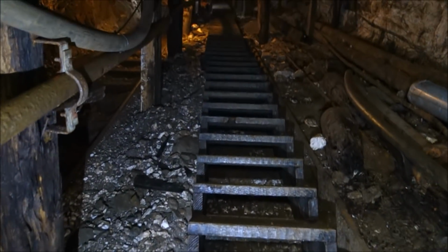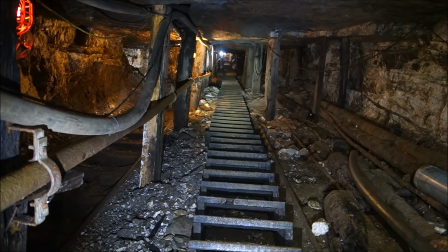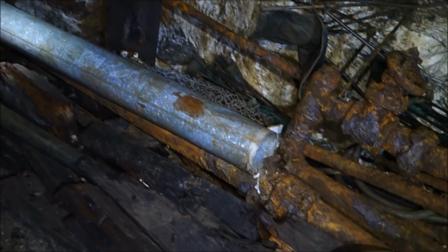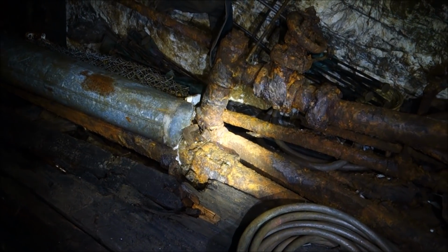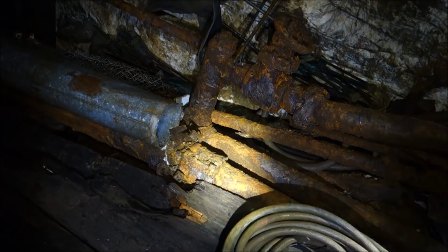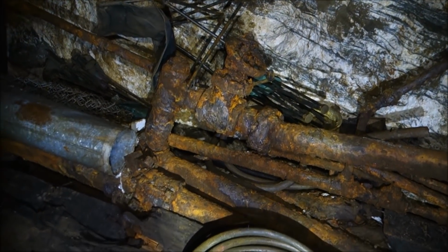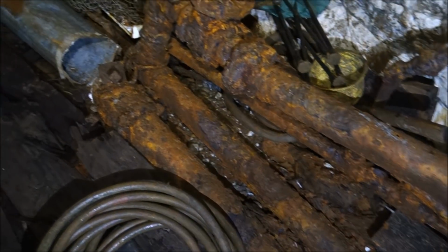There's the actual airline, and then there's the pump line that you saw all the way down at the bottom. So there's the pump line, and there was an airline, and then one of those was the water. And this is all 1930s vintage. That huge pump we saw down there, the water was run through that line right there coming all the way up. So yeah, air and water there. And one of those connects to that huge pump we saw.